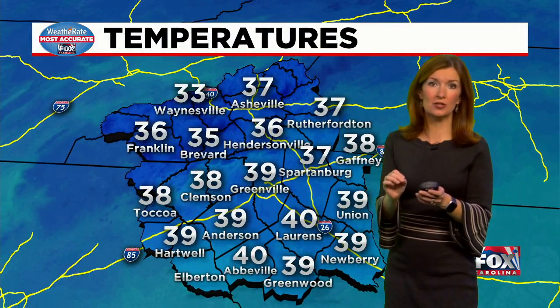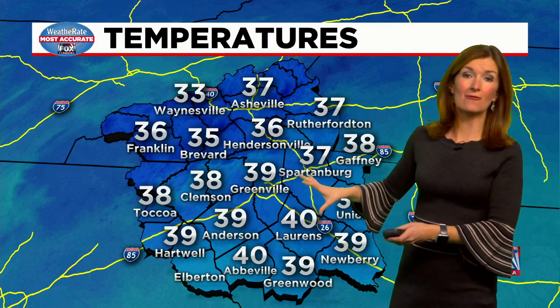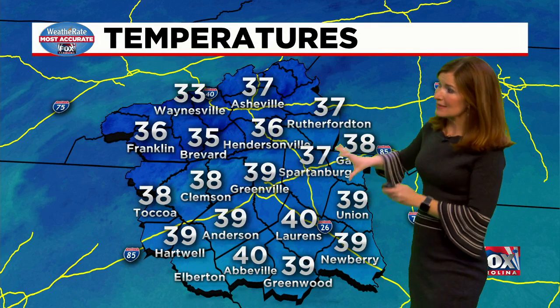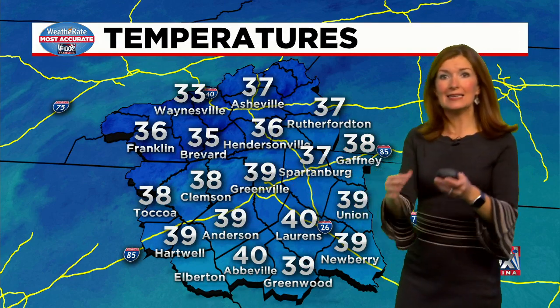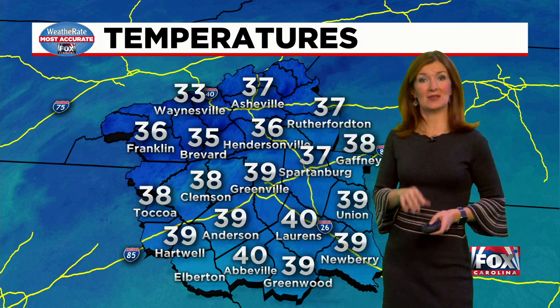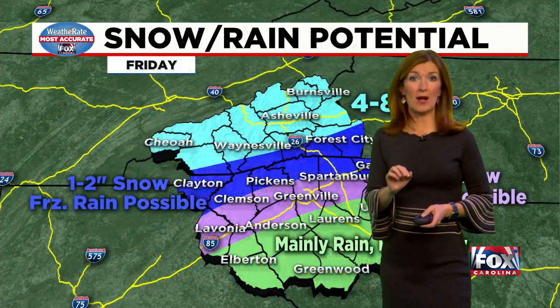So here's a look at temperatures outside. This is crucial, and this is where temperatures are going to hang out for a good chunk of the night. Upper 30s around the 85 corridor. This is not anything that's going to freeze over roads. You got to get down to 32 or below before we start to see some problems. And it's even above freezing for most of the mountains so far. But later tonight, temperatures will drop in the mountains.